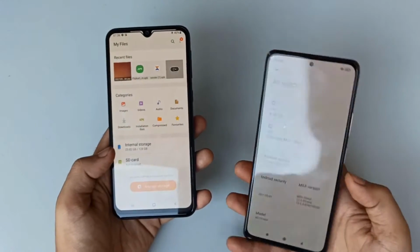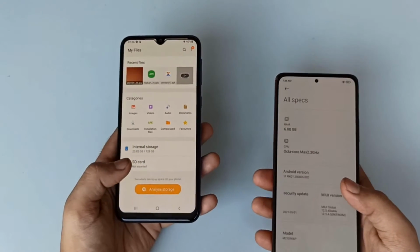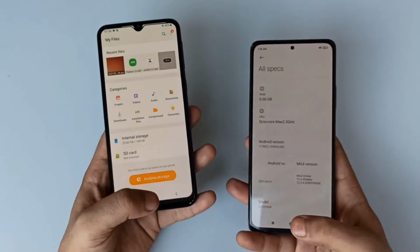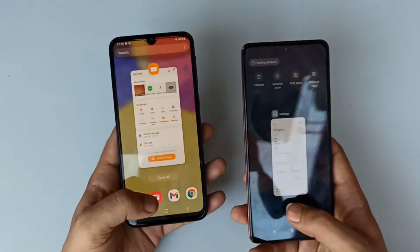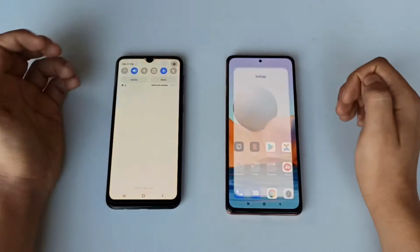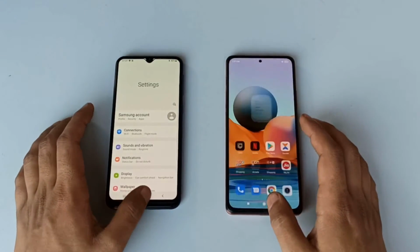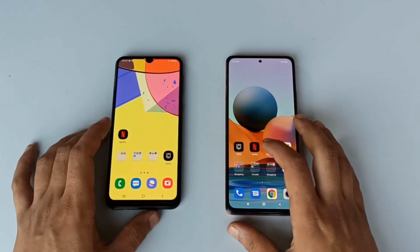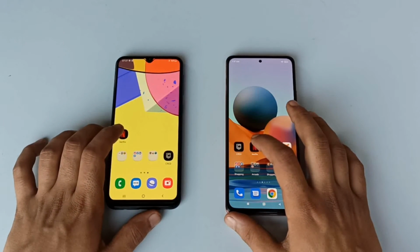So as you guys can see, 6 gigs on the Redmi Note 10 Pro, and also on the Samsung you can see 128 gigs of internal storage. Now the 128 has 6 gigs of RAM. There is no 4 GB variant that comes with 128 gigs of storage. And starting with settings, very close. Let's open a few apps, starting with Netflix. Here we go.